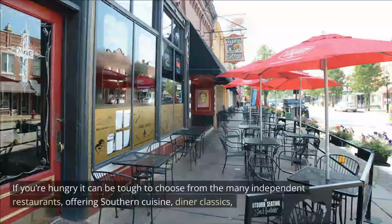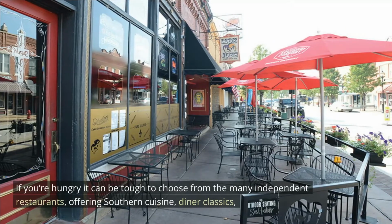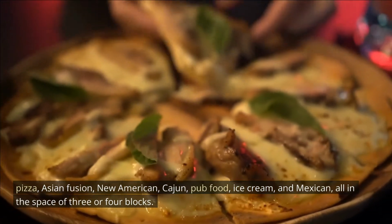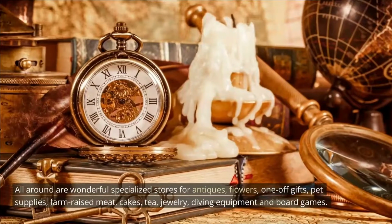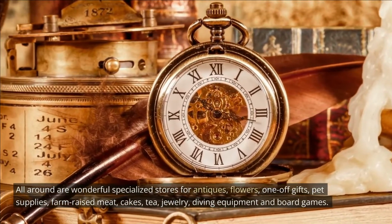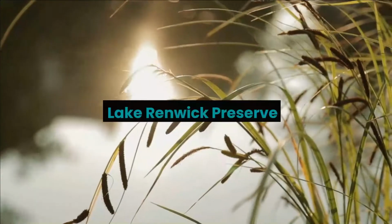If you're hungry, it can be tough to choose from the many independent restaurants offering Southern cuisine, diner classics, pizza, Asian fusion, New American, Cajun, pub food, ice cream, and Mexican, all in the space of 3 or 4 blocks. All around are wonderful specialized stores for antiques, flowers, one-off gifts, pet supplies, farm-raised meat, cakes, tea, jewelry, diving equipment, and board games.